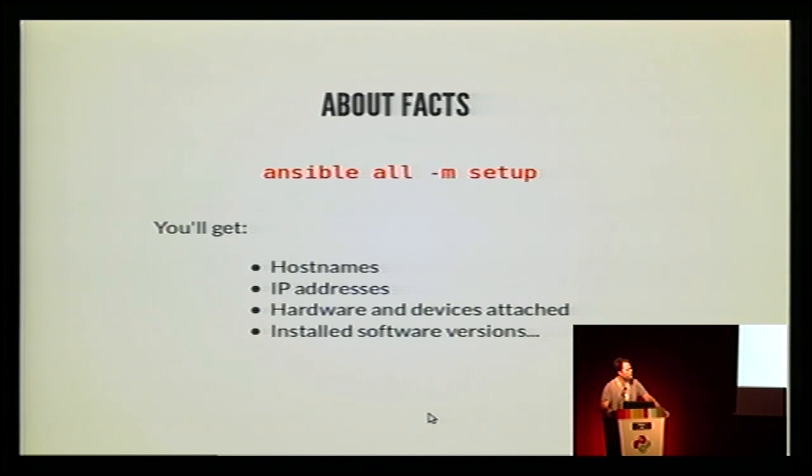And just a little digression, I'm talking about facts. What are the Ansible facts? Ansible facts are information that is retrieved at the beginning of the execution of the playbook in each one of the hosts, and there's a bunch of information available for you to make things in your playbook. So you have the host name, IP addresses, the hardware information, even the installed version of the software.